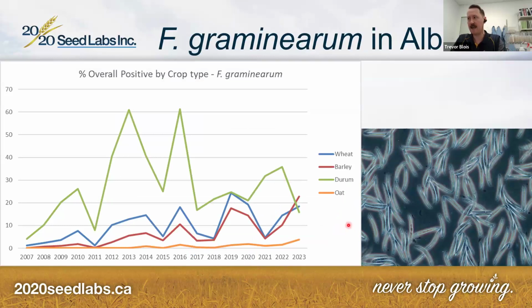Looking at the crop types, we see it break down by the susceptibilities. So durum is very susceptible to Fusarium graminearum, and typically we see it being the highest. This year, because those durum growing areas were much drier, we see a big decrease in the durum. But where we're seeing that increase is the barley. Barley's at its highest level, highest percentage that have tested positive yet. So it's at 22.7% of samples that are testing positive for barley.